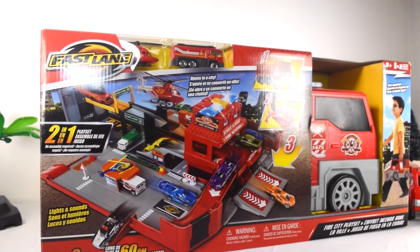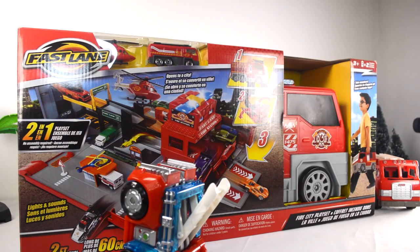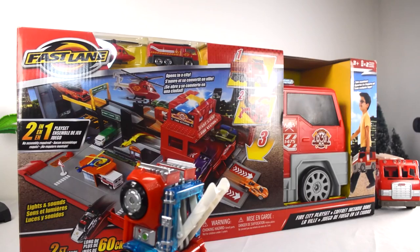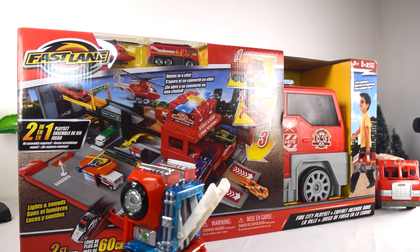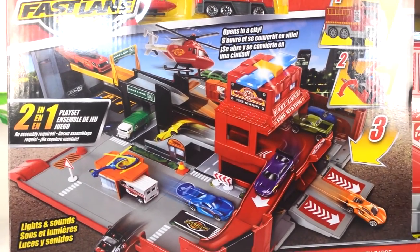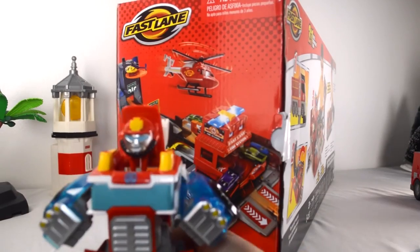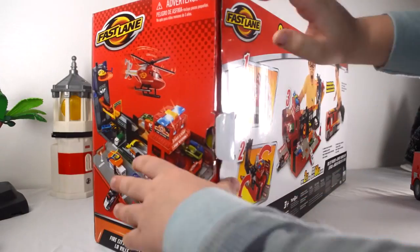Here's a giant and fun new set. It's 2 feet long. Woo! You can take it anywhere. It's a carry-on case that opens up. So you can park your cars, right? Come on, Heatwave, out of the way. This fire truck opens into a city. Look at this. You can actually fold it up and go. Me do it, me do it.